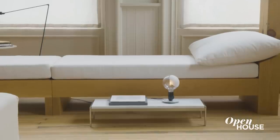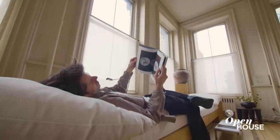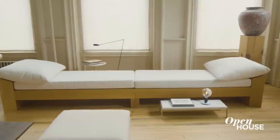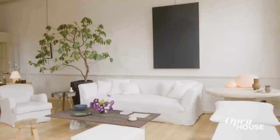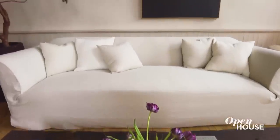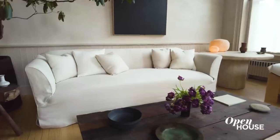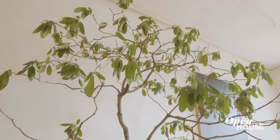I wanted to start with a quite dramatic piece. This daybed is 12 feet long, and it's just like a beautiful anchoring piece to the room. So I chose to place the sofa here because it faces north and it has constant light. Of course it's beige because it just acts like a beautiful canvas for the rest of the pieces in the space.